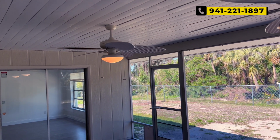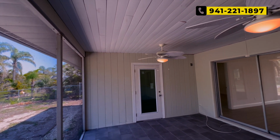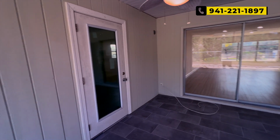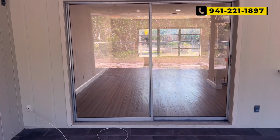I love the tile out here. I think that's a really cool touch. And I gotta say, I like the wood look panels on the sides and the ceiling. I think it just gives it that beachy tropical feel. It definitely fits the vibe of the area being so close to the bay. It works. And the fans, I mean, they got that tiki hut thing going on. I don't know. It works for me.